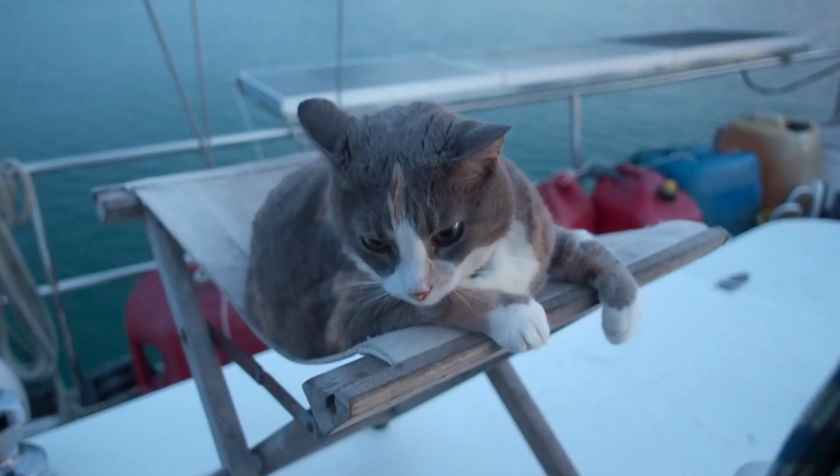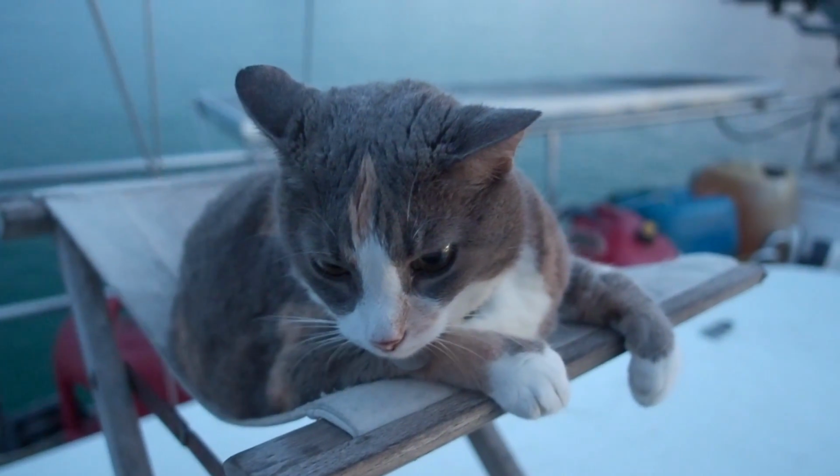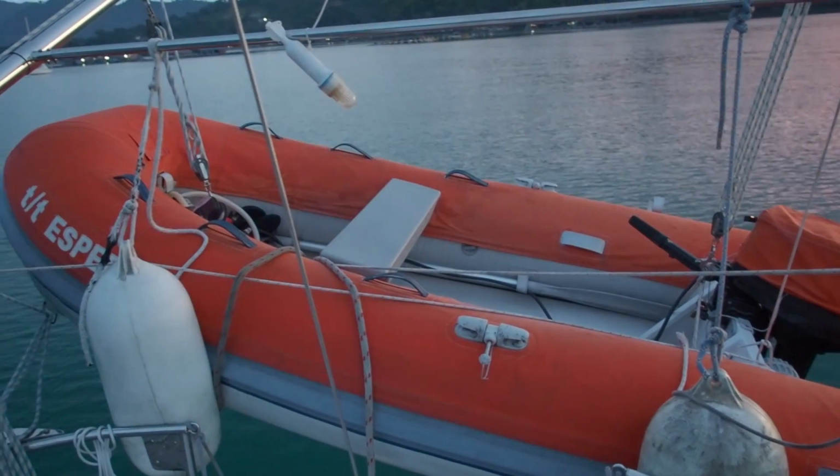So we've just checked out, well, we checked out yesterday, and this morning we're going to go over to Koh Lipe just to do a visa run. Liz is busy on the anchor chain, hoisted the dinghy, and we're ready to rock and roll.